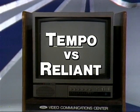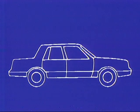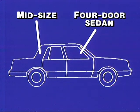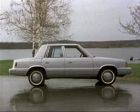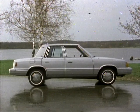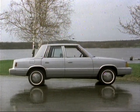Hello. Since you're thinking about buying a Tempo, or maybe a Reliant or an Aries, I'd like to compare these cars for you. Why don't you come a little closer so you can see better? First of all, you probably need a mid-size four-door sedan with family roominess, or maybe a sportier car that's still practical. This is the 1983 Reliant SE. It fills the need. And remember, Reliant is the same basic car as Aries.